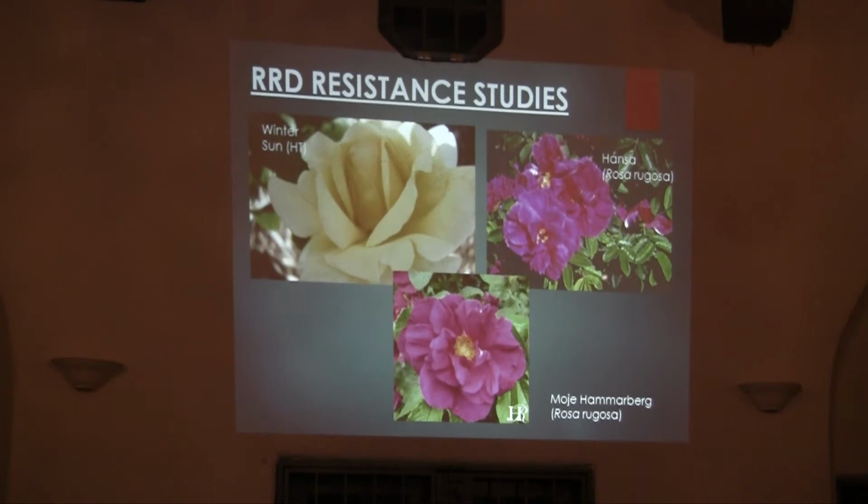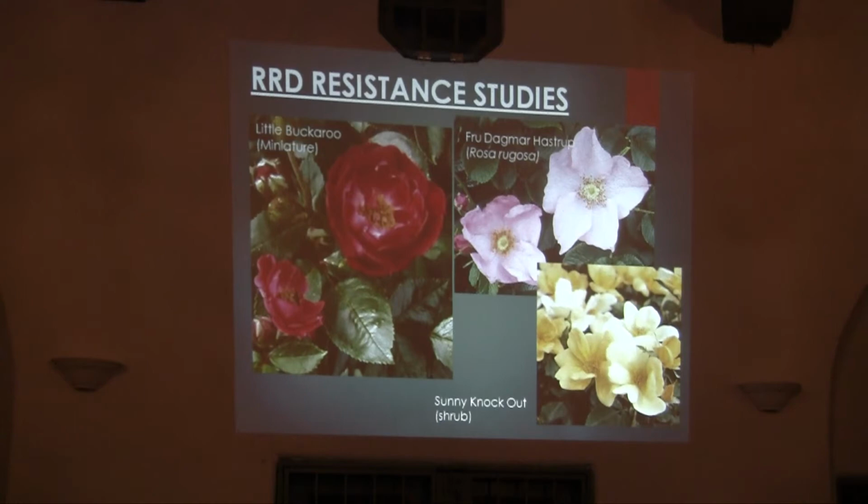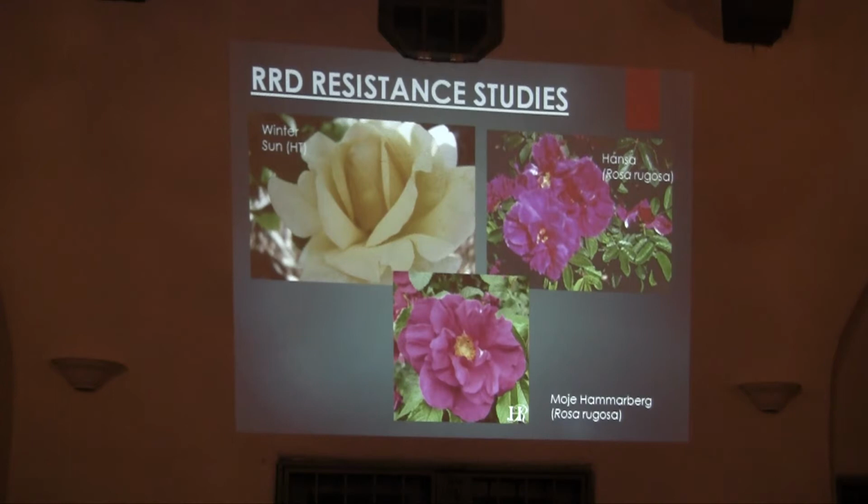Excuse me, can we go back one slide here? The one on top is Frau. Okay. Ladies and gentlemen. Okay. The hybrid tea, the Cortez hybrid tea Winter Sun, has a 5-inch bloom, lemon cake mix, yellow, very fragrant. They couldn't make it get Rose Rosette.